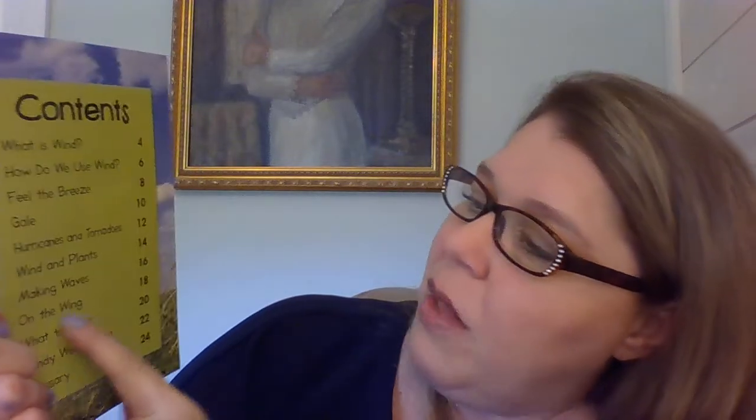This is a nonfiction book, so this is something special that we get to see in the beginning of some of our nonfiction books. It's a table of contents, and they just wrote the word contents. And again, it says, what is wind? And you would go to that page, page 4. How do we use wind? You could go to page 6. So it tells you what they're going to read about, or you can read about, and what page to find it. So this one says on the wing, page 18. So table of contents. You're definitely going to see some of that in first grade next year.